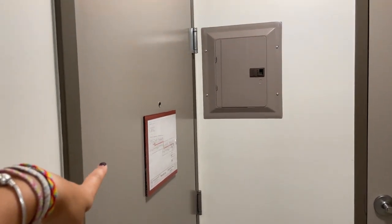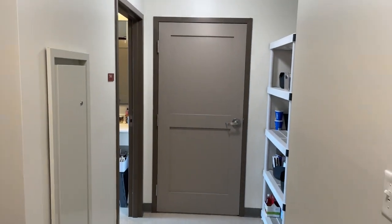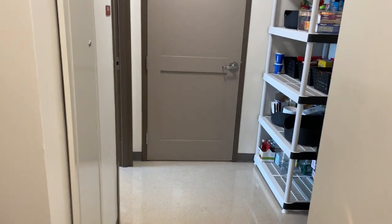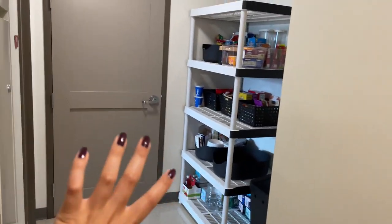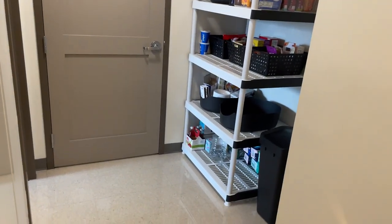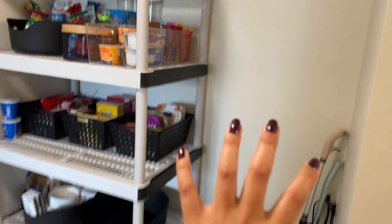Okay, so that's the main door to get into the room. Then you have the breaker box for electricity. That is my suite mate's bathroom, my suite mate's door and their mirror. So there's this much floor distance. Then you have the hallway. That's our candle warmer. It leads into my area right now, except this is shared space.